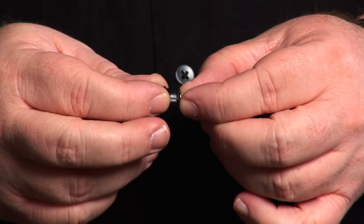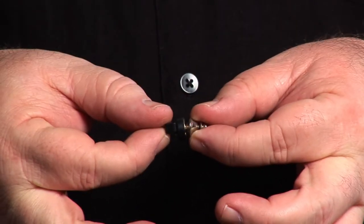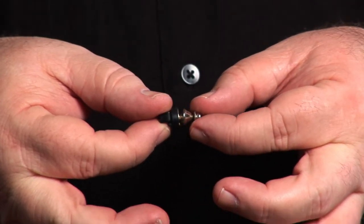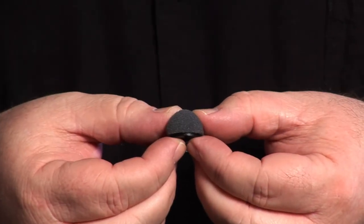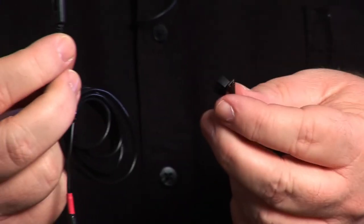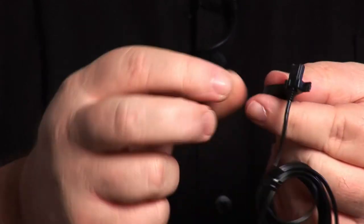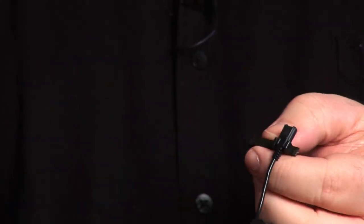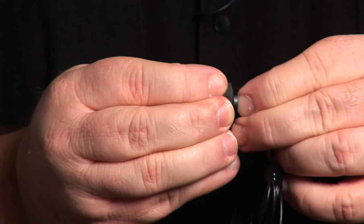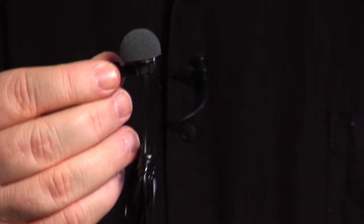You'll also get a tie tack, which you can use to put directly into the shirt and put this behind the fabric. Okay, and this is a foam windscreen that you use with lavalier in outdoor situations, but not in a stiff wind. Every manufacturer does it differently. With Tram, the microphone mounts directly onto the clip here, and then the windscreen goes directly on that. So then you would wear it like this.